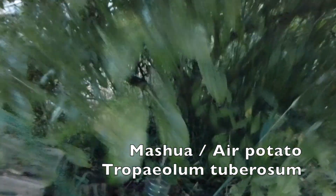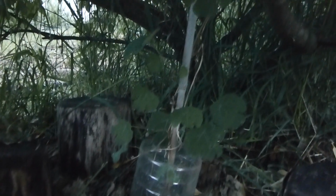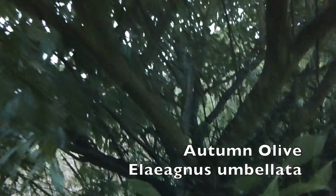This is the mashua, if you can still see it. The air potato. See, it's got nasturtium-like leaves, and it's growing up this Eleagnus.